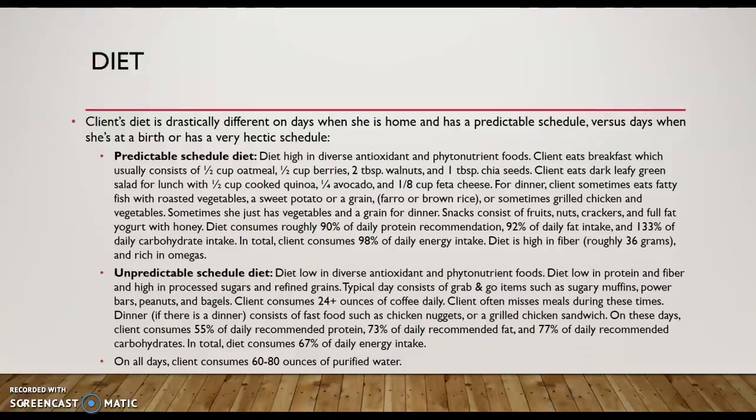Unpredictable schedule diet. So these are the days when she is at a birth for anywhere between 12 and 36 hours. It's low in diverse antioxidant and phytonutrient foods. So low in fruits and vegetables, low in protein and fiber, and high in processed sugar and refined grains.